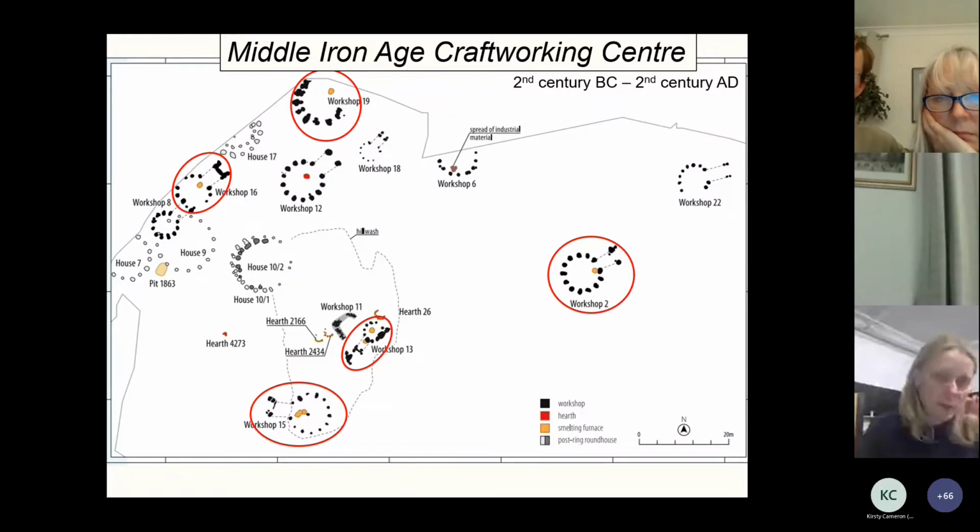Another 2 very similar buildings, workshop 6 and 12. There's 12. I always lose 6. Oh, there's 6. So 12 is very similar, and 6 you can't really see the front end; it's not there. These were probably also iron smelting workshops. Workshop 12 contained a hearth associated with metalworking, potentially a disturbed furnace, not a stone base that was surviving. And workshop 6 had a thick spread of material which was raked out from a nearby iron smelting furnace. So I presume it's underneath the bulk here; you can't see it.